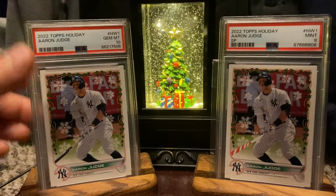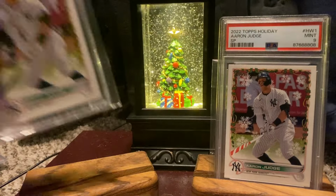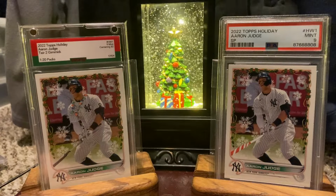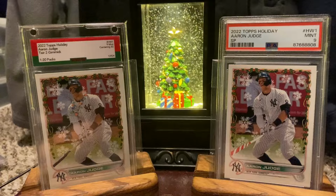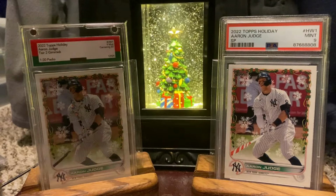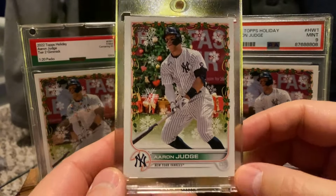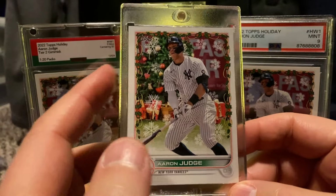Let's see. We're going to go over to here. So we had the holiday card, and now we've got on the right the short print. On the left, the super short print. Well, guess what's coming next? The super short print. The super short print has the Christmas tree in the background.